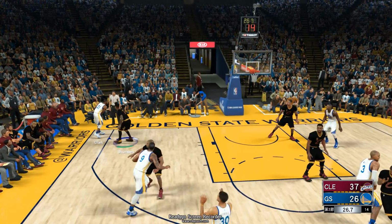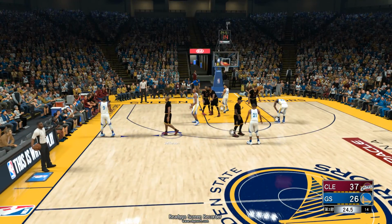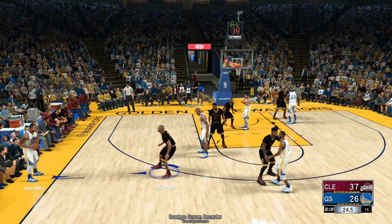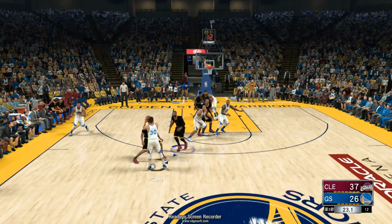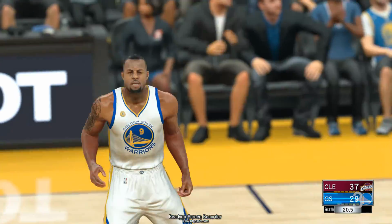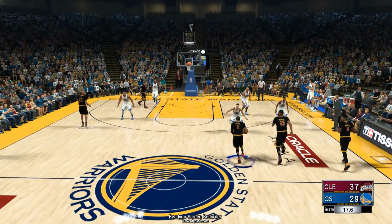Just over a minute and a half played here in the third. And there's the call on Kyrie Irving. That'll be his second foul of the game. 24 seconds left in the third quarter. Iguodala wide open. Good, and Curry gets the assist. Curry's got his fourth assist in this one.